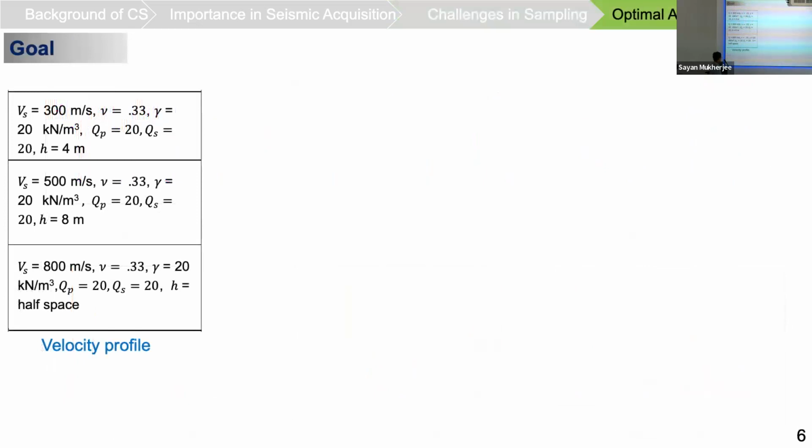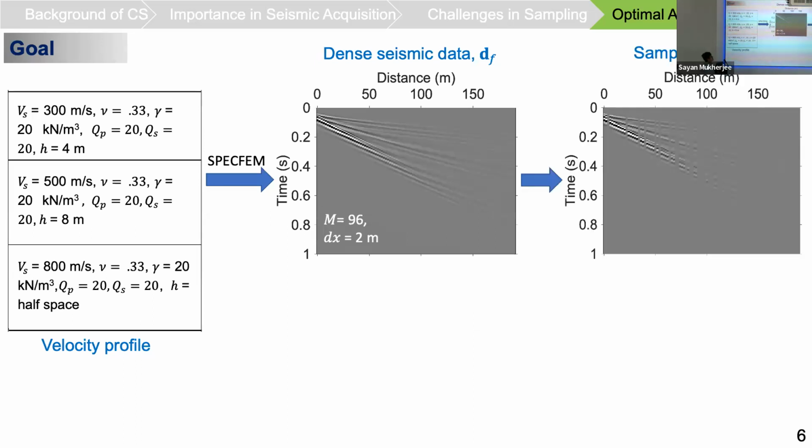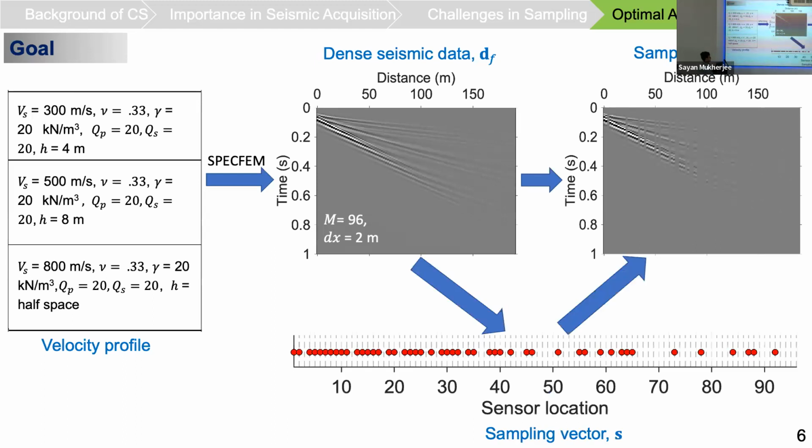So our research focus is to answer that question, and for this purpose, we are using a 3-layer velocity profile where we have introduced a Q factor to introduce attenuation in the data. And I used the Spectrum 2D software to generate seismic data, dense seismic data DF, which contains 96 receivers with 2-meter receiver spacing. And our objective is to get this sample data DS through our desired sparse sampling vector S. And these red dots denote basically the locations of the receivers that we are putting inside the whole receiver grid.